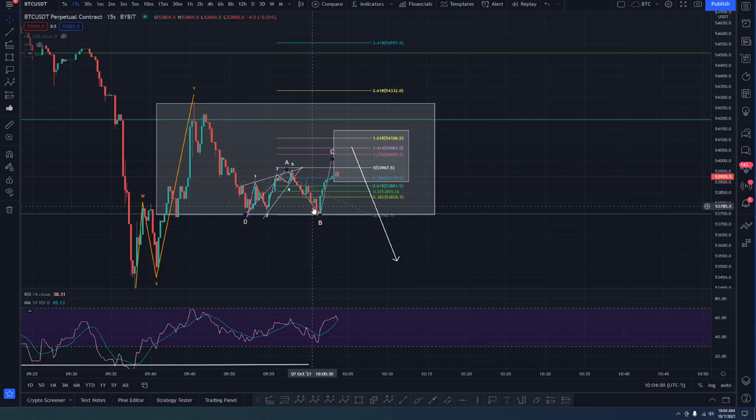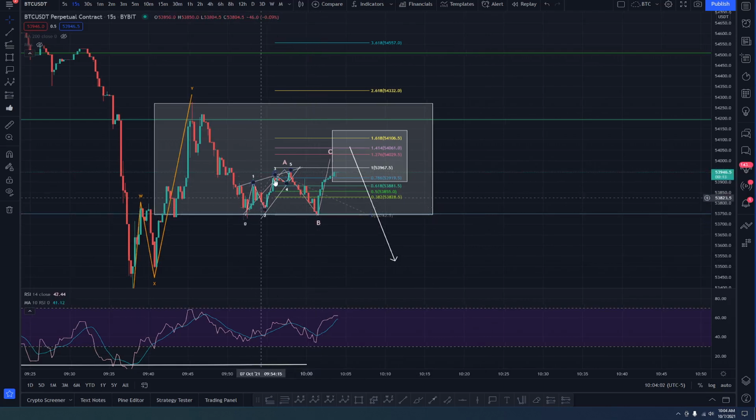We just got a 3-wave pullback. Is that a valid 1-2? Did this 2 break the low of the 1? It did not. So it's possible that that's a leading diagonal with a 2-wave. This is still potential to go up.